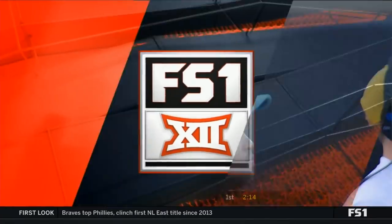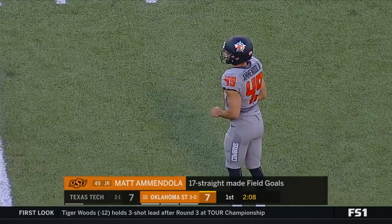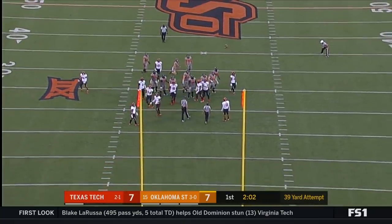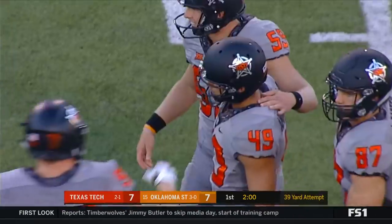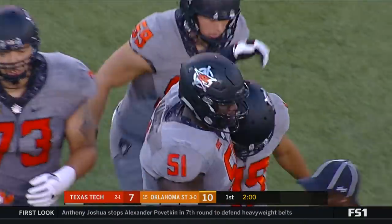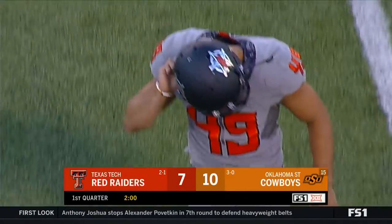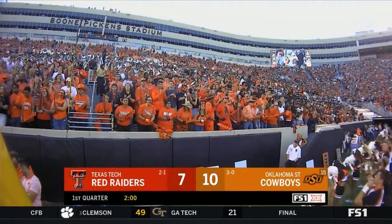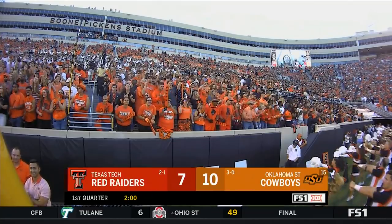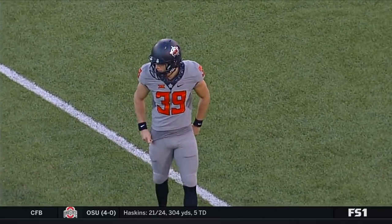So here's Matt Amendola. He's made 17 straight field goals. That's the longest active streak in the country. And make it 18 as he drills that one in. Leads the Big 12 in scoring, continues his streak. 10-7 the score here in the first. Two minutes left here in the first quarter. Big 12 opener between Texas Tech, Oklahoma State. Jake McClure kicks things away for those Cowpokes.